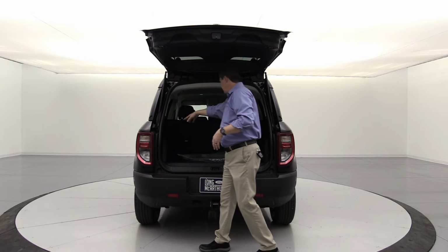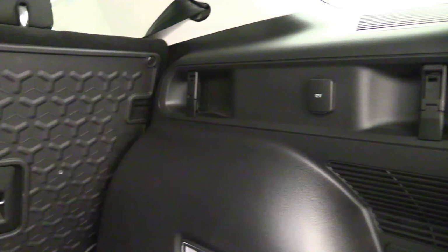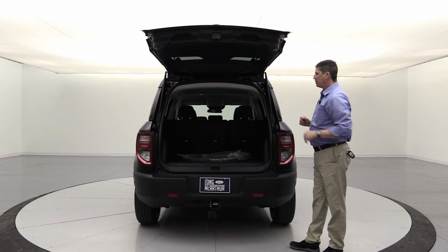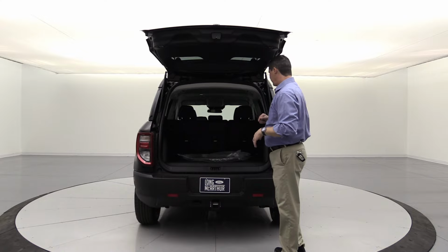Carabiner hooks over here on the left side, 2 of them, as well as 2 of them over here on the right side, along with the power point over there where that light is on the left. So you've got a power point on the right side, and the LED spotlights for these back here on the left side over there.